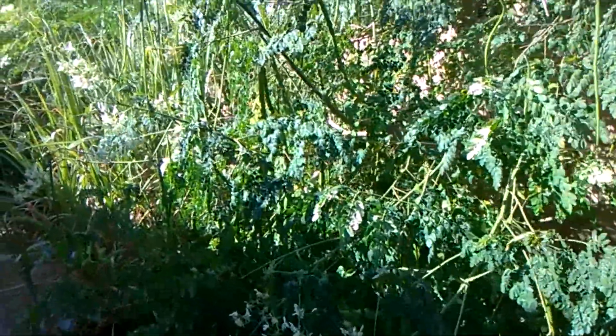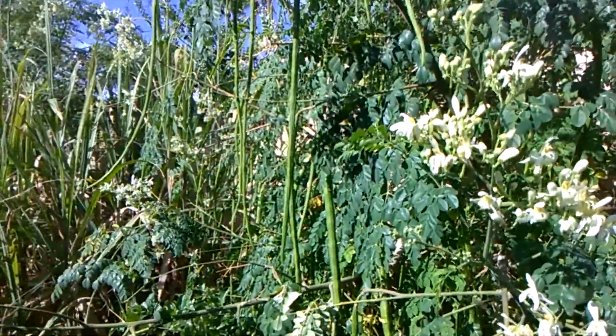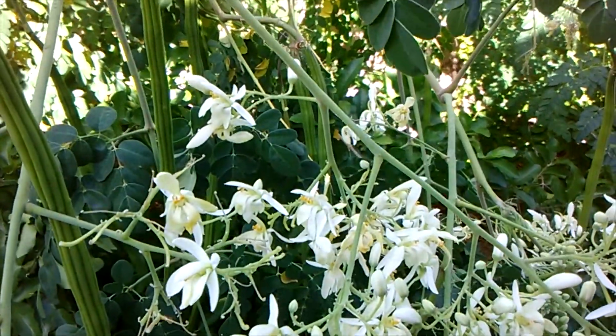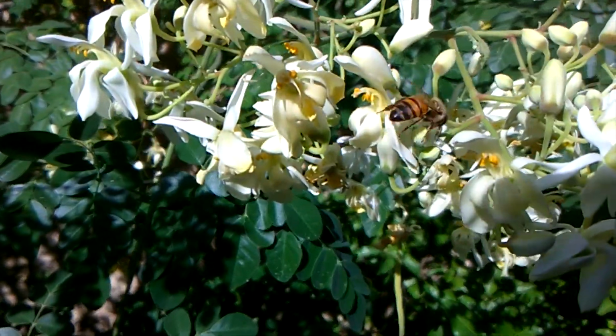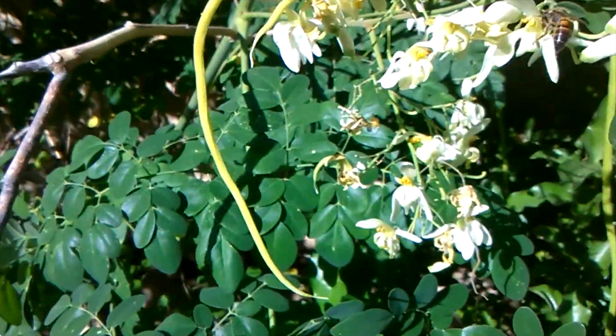And already the Moringa is off to the races for the pods. I mean, look at that. Beautiful flowers. And I know that I'm helping the bee population get their pollen and such for the winter. But they're all over here. So that's a good time of year. Flowers in October.